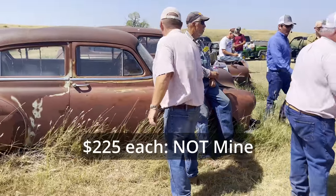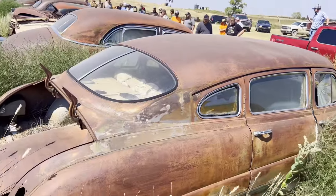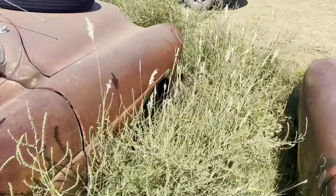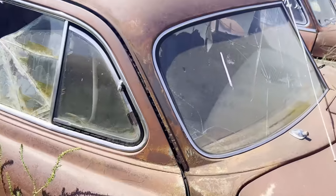Down the floor, $225 on one. I dig this split window in this old Hudson. That's pretty cool. I probably have one and I never noticed it has that. Nope, no wheels, no axle either, so not bidding on this one. Definitely a cool car though.